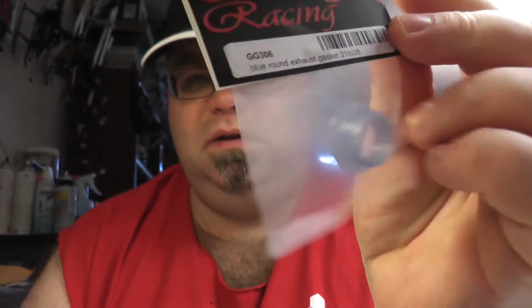Let's see what we got here. I could have sworn I ordered two of these, but this is just a blue exhaust gasket. Hot Racing. Could have sworn I ordered two of those. I'm going to have to go back and double check that, but I have a nitro engine that's missing a gasket, so I figured why not. That was relatively cheap as well.